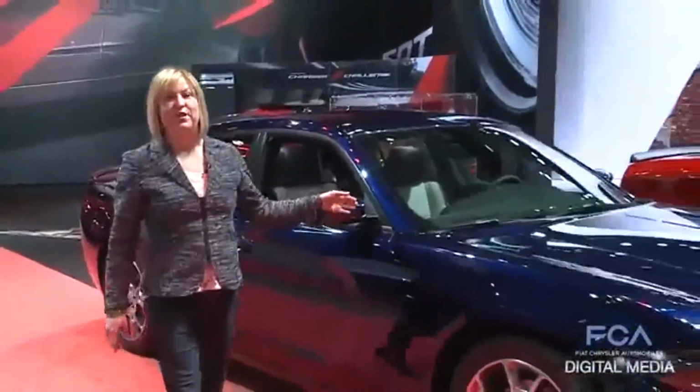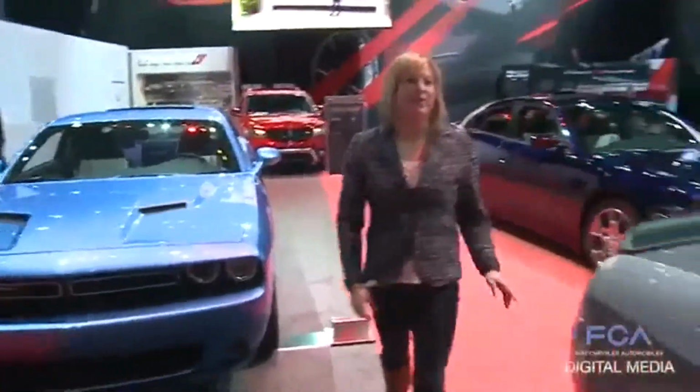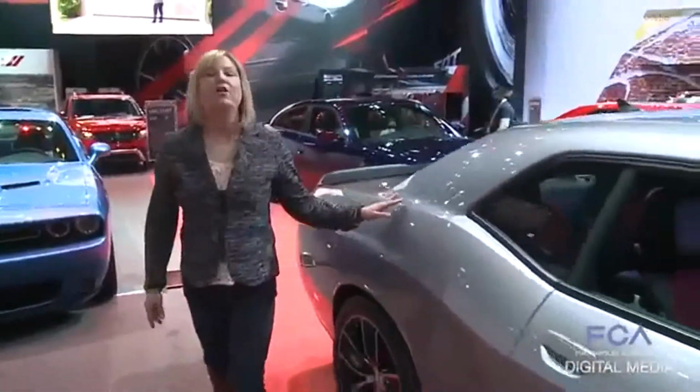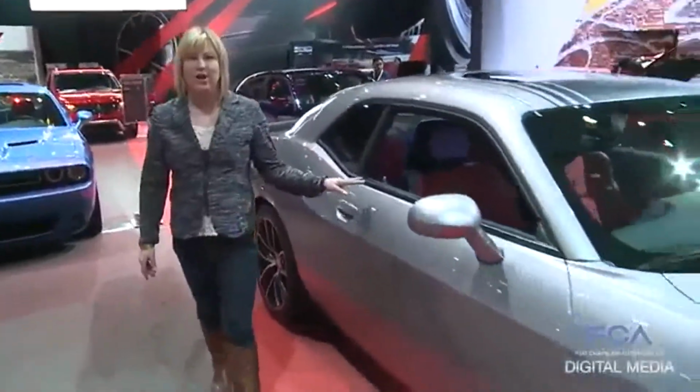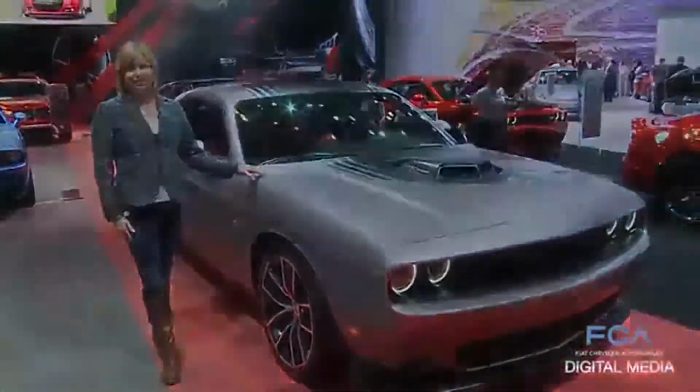Last year, Dodge rolled out new versions of the Charger, the Challenger, and the newest addition to the family, the Scat Pack, the ultimate bang-for-your-buck muscle car. Our Dale Jewett takes a look at what the Scat Pack means.